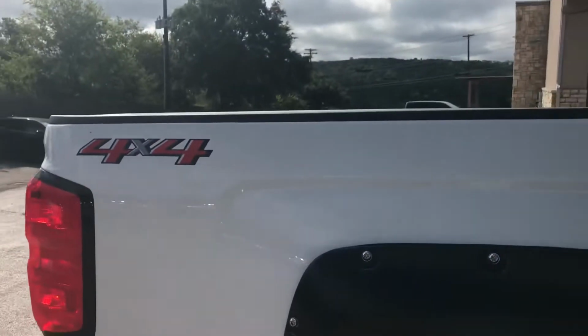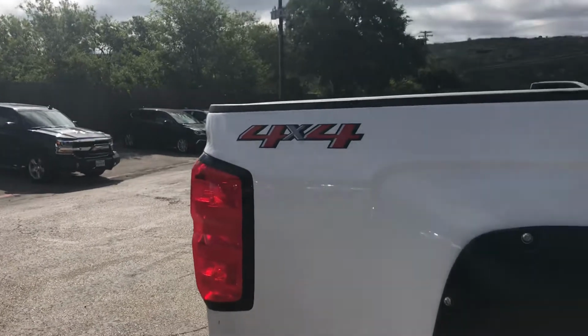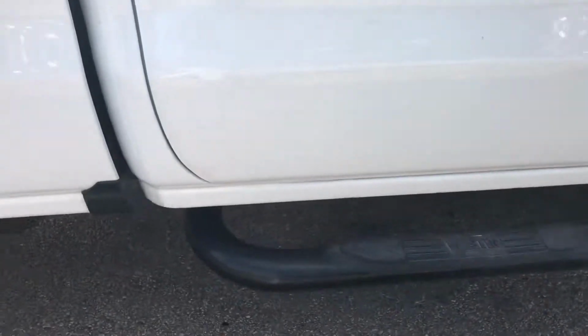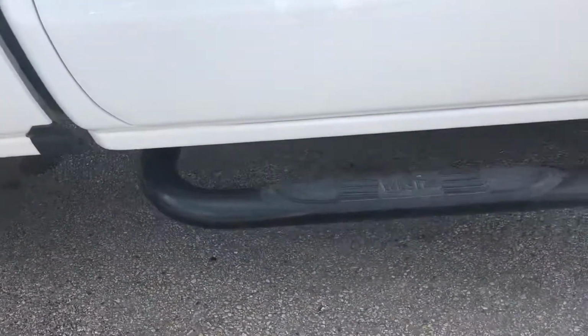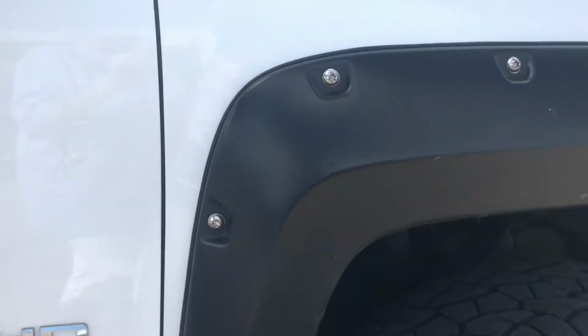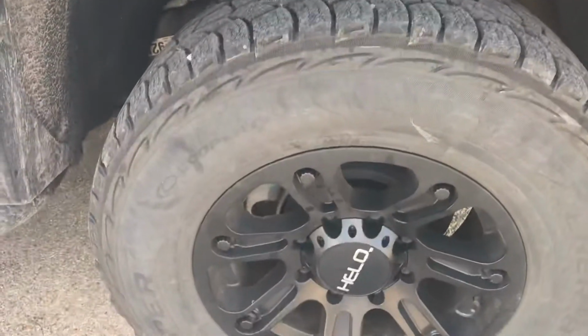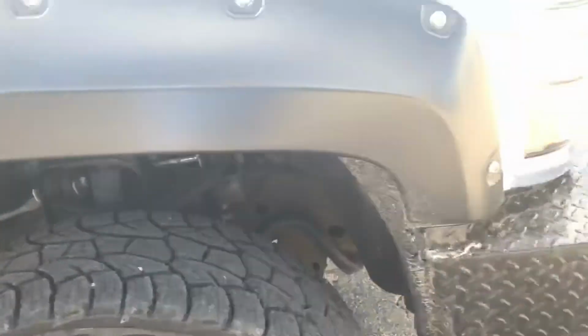Little 4x4. Like I said, it's a long bed. Has its own assist steps. Pretty much ready for this thing to just start it and go to work. More of the front wheel wells. And what this trade has is a great bumper.